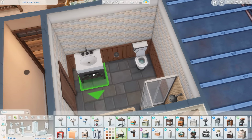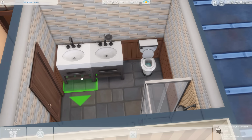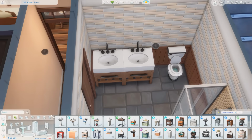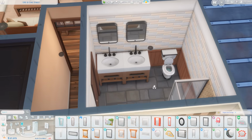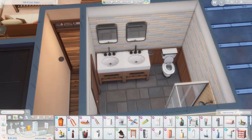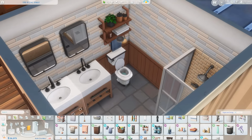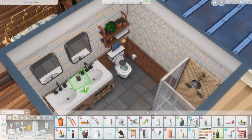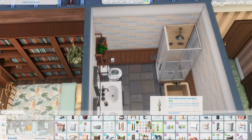I ended up using this modern sink from the Growing Together pack and getting some mirrors up above it. I just think this room came out really pretty in the end, and I'm not usually that proud of my bathrooms, but I think this one came out really nice. Let me know what you think about that. I know bathrooms are sometimes a really difficult thing to decorate in The Sims. I feel like a lot of us don't really like decorating them, so it's sometimes difficult to come up with different concepts on how to decorate them, but I'm kind of proud of this one. Let me know what you think of it.